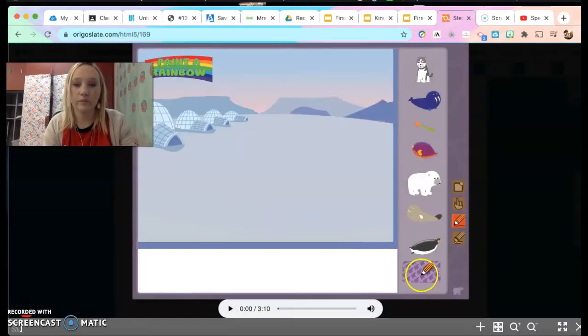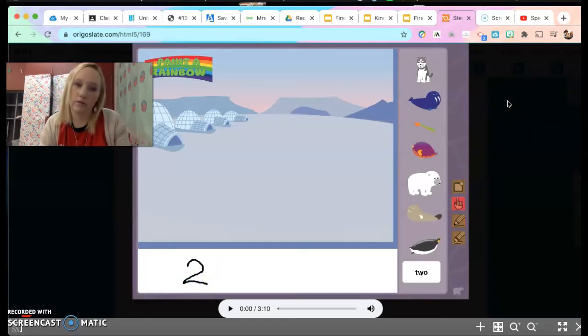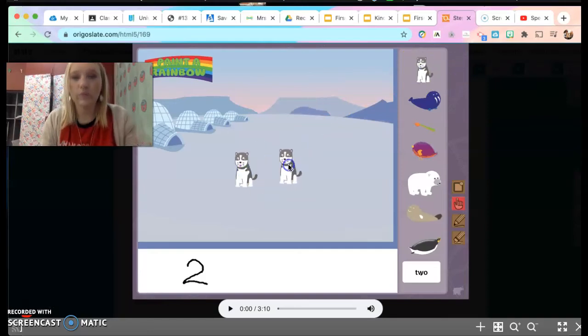Let's try it again. Oops. Here's my hand tool. All right, here's another number. This is the number 2. So how would I represent the number 2? Well, first, I could write the number. I remember 2 looks like this, right? And then I could represent the number, and I'm going to do 2 puppies, 2 huskies. 1, 2. And I've got the word, I've got the number, and I've got the representation here.